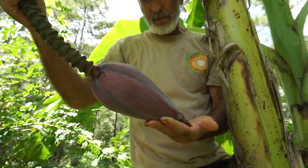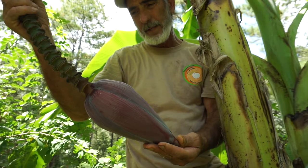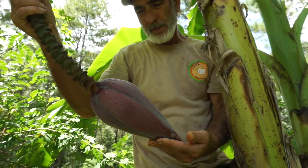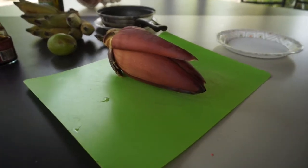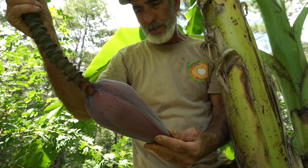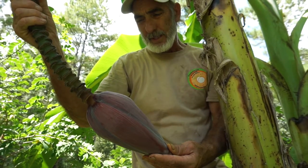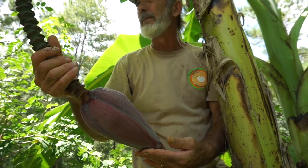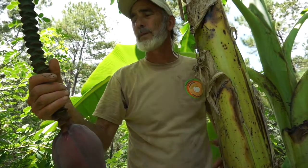And this is an overlooked part of the banana tree, and this is the flower of the banana. And in Asian markets, it's certainly not overlooked, but we as Americans have typically not used the flower of the banana, but it is used in desserts. It's used in several Thai dishes, and I'll cook up some of this a little bit later in the video, and we'll see how this goes too.